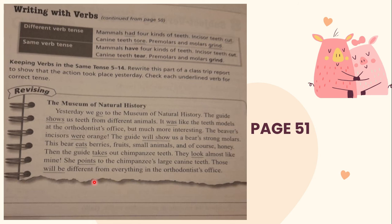I want you to copy the paragraph title in blue, capital letters and punctuation in red, and all the verbs in past in blue. You have to be sure that all the verbs that have been underlined appear in your book in the past tense in blue.